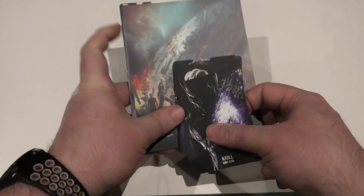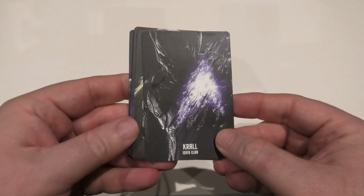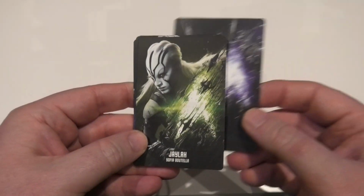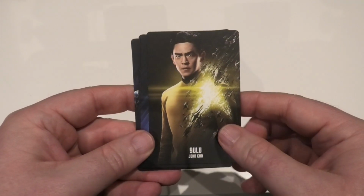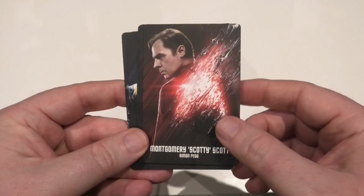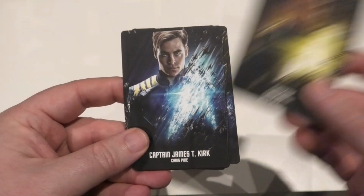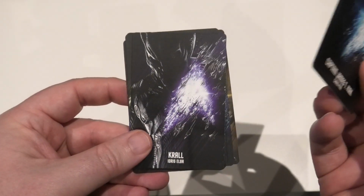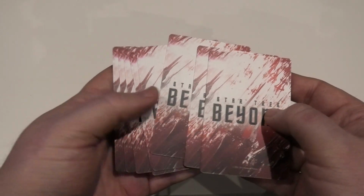I actually took them out of the plastic. But you get some character cards here. And as you can see, that's Kroll. I think Idris Elba plays him. Is it Jaylah? I think her name is. Of course, you got Sulu. Of course, Bones. You got Scotty there as well. Spock, Chekhov, and of course Captain Kirk. And that is the backings for all the cards.